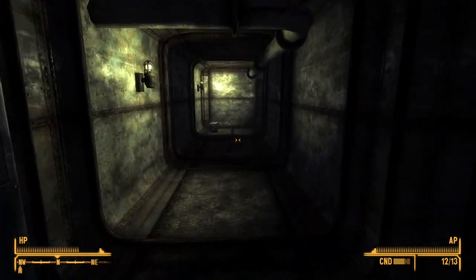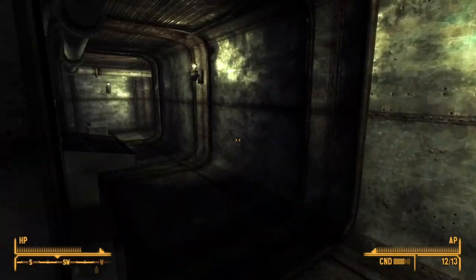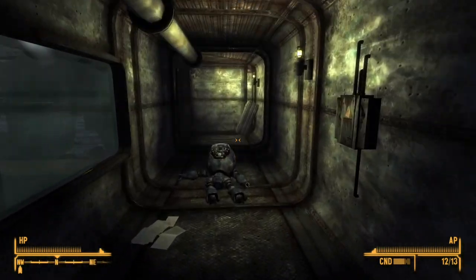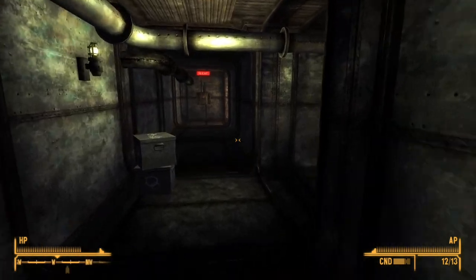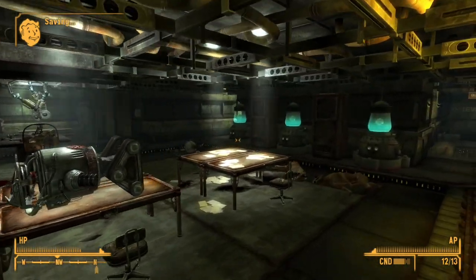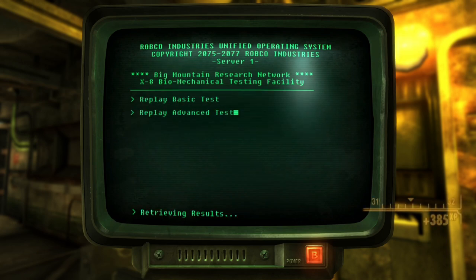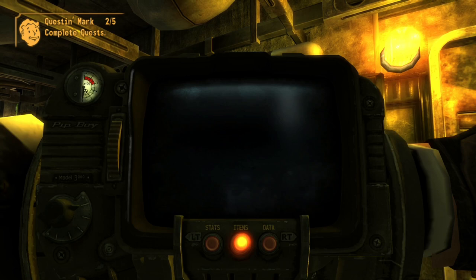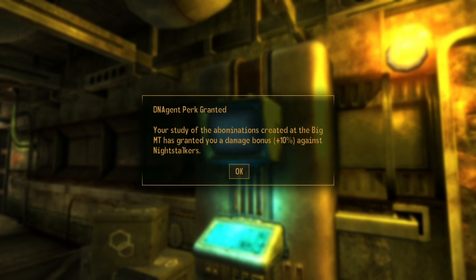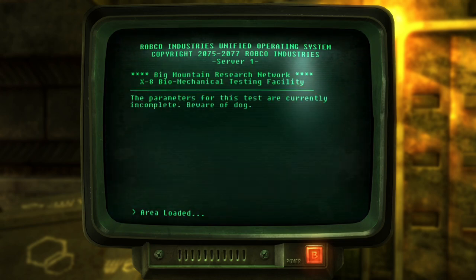Retrieve data. Okay, let's run and jump through here. I gotta be getting close to the end of this DLC. This DLC's taking forever. I know I explored a lot of it, but still. This is still insane. Retrieve data. So what do I have left for that quest? Did it give me anything else? I'm gonna do this cyber dog guard test.